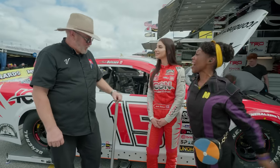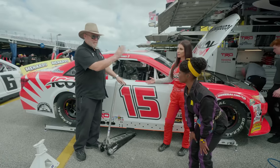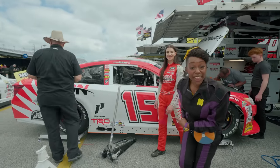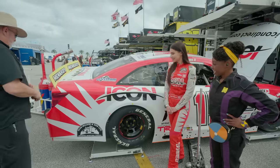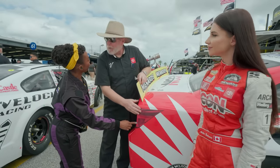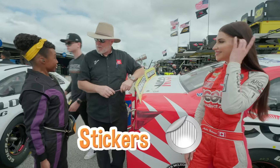Can you show me more of your car? Well, certainly. We have numbers to identify as we go around the racetrack. That helps me know when Amber's going by. It helps all the fans and friends to know this is Amber's race car. Do you know what number that is? Yeah, number 15. Now, if you come around the car, you'll see they look like lights, but they're just decals. They actually don't work, but we give it the appearance that they're real. There are no blinkers, no brake lights or anything on a race car. They're just stickers? They're just stickers.